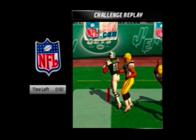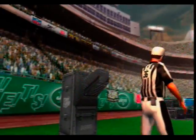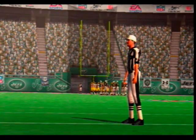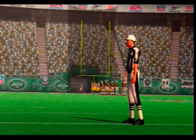I think it's a catch. That's a tough call. Depends on what angle you're looking at it from. I guess it'll be a judgment call by the officials. After reviewing the play, the ruling on the field stands. Completed pass, the player had control of the ball.